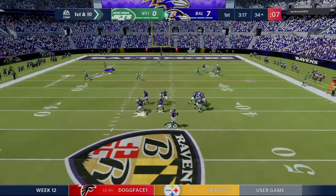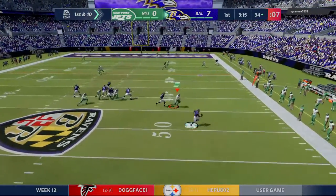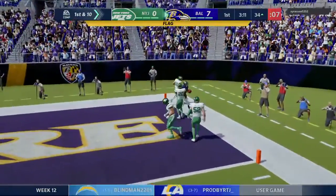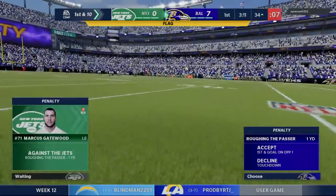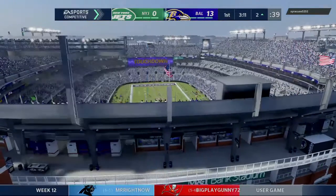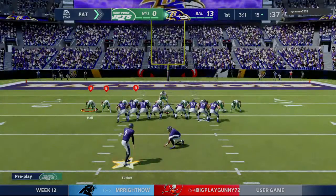Yeah. After the interception, here's Jackson. Eluding the pressure right. He's going to fire one, corner of the end zone. And this is caught. For the moment, it's a touchdown, but multiple flags down, so let's sort this out. Now Tucker to add the PAT.